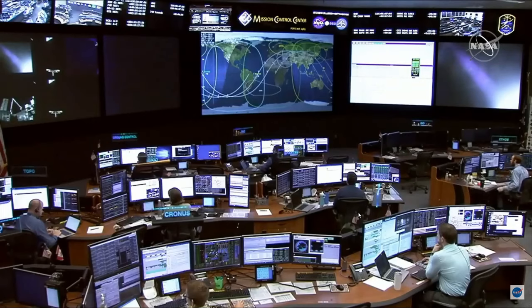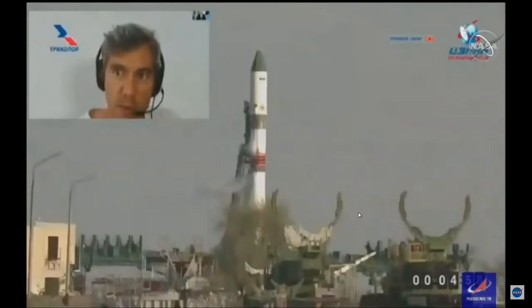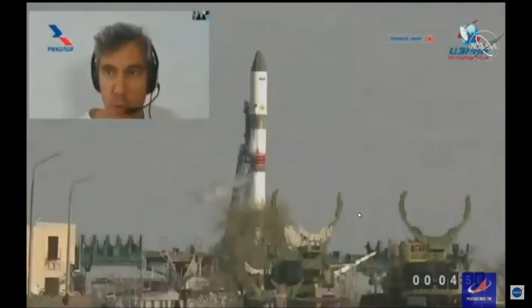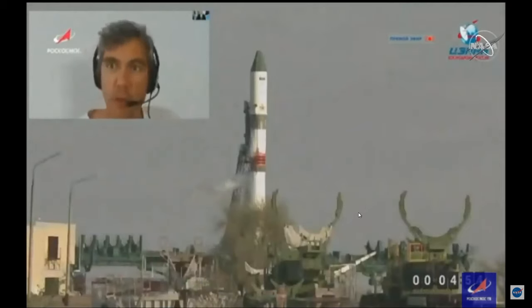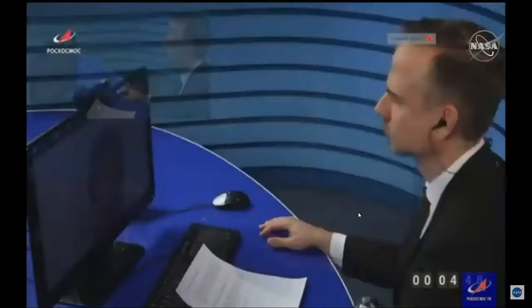We're coming up on the purging of fuel lines and other elements of the rocket engines to fireproof them by removing vapors of fuel and oxidizer. This feed that you're seeing of the Progress on the launch pad is courtesy of Roscosmos, as we are approaching the 4 minute mark.